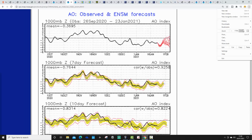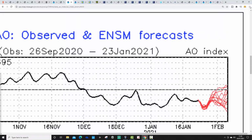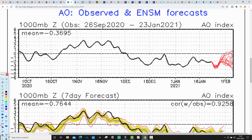This is the Arctic Oscillation observed and forecast charts. The black line shows where we've been with the Arctic Oscillation. Red lines at the end show where GFS ensembles are forecasting the Arctic Oscillation to go. This is just an index that's reflecting the atmospheric state, as with so many of these other indexes, like the QBO, like the Southern Oscillation Index, for example. It's just an index reflecting the atmospheric state, this time measuring air pressures in the Arctic.